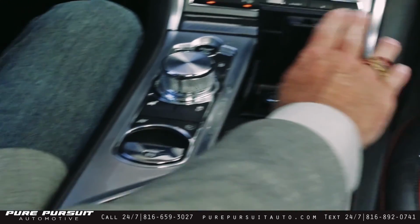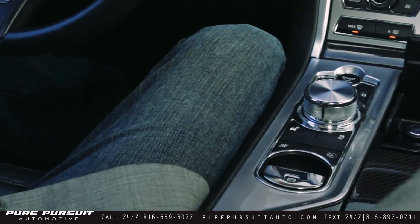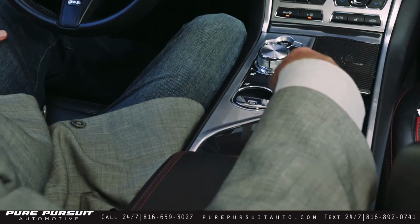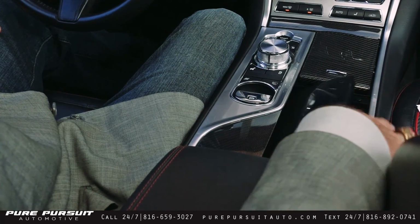You've also got an area here where, if you so desire, you've got a cigarette lighter, or that can be utilized as a 12-volt system where you can plug in a plug-in there. You've got your beverage holder here, and just one quick touch opens that up. You can put your drinks here as needed.